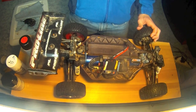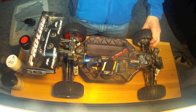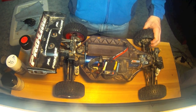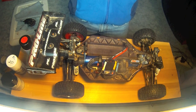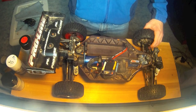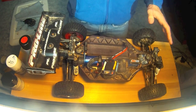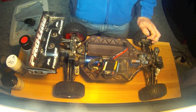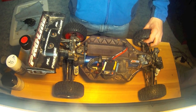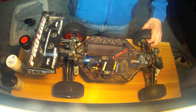A release from a little bit of a lesser known company this week. Yokomo came out with a new 4-wheel drive 1/10 scale buggy, which is always nice to see. I personally think there's not enough of those. I'd also like to see more 4-wheel drive 1/10 scale truggies, but I don't know, truggies don't look that great. So yeah, their new buggy's called the B-Max 4-2. I think that's the name of it.